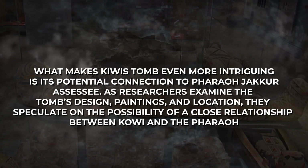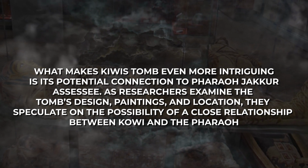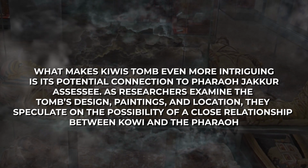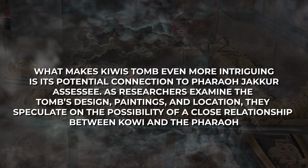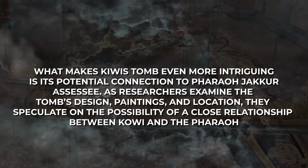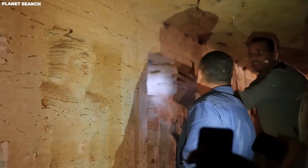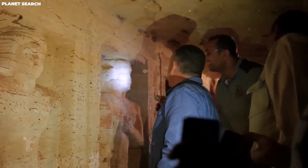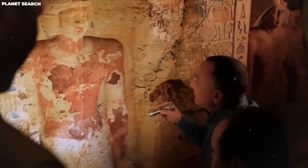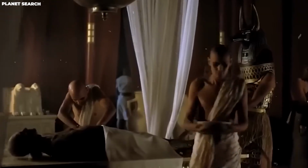What makes Kowai's tomb even more intriguing is its potential connection to Pharaoh Djakhar-Assessi. As researchers examine the tomb's design, paintings, and location, they speculate on the possibility of a close relationship between Kowai and the pharaoh. It's suggested that Kowai's tomb may have been an homage to the influential ruler, or that their connection might have been familial in nature, adding another layer of complexity to the narrative.